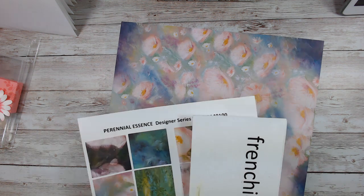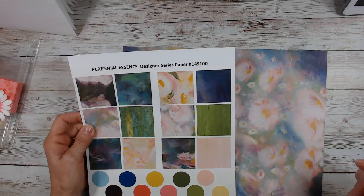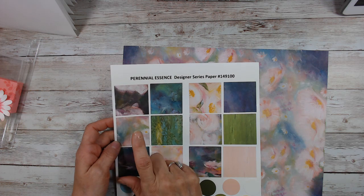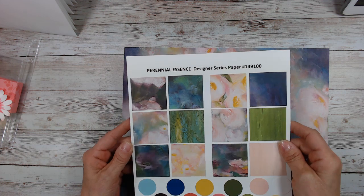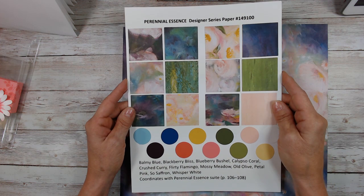Okay, it sounds good. So tonight we are using a print. The one that is already done was in this print, and tonight we're using this print. So it's from the same series. It's Perennial Essence Designer Series paper, and that is what we are using.